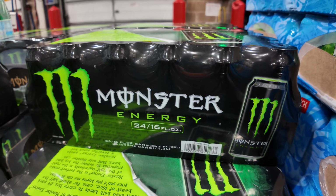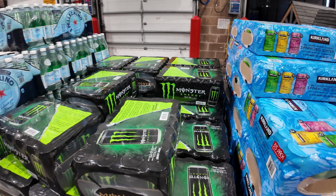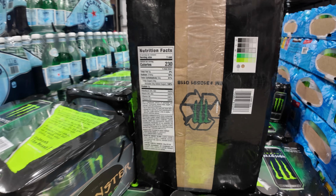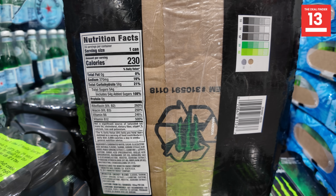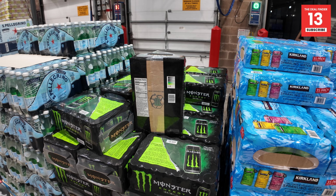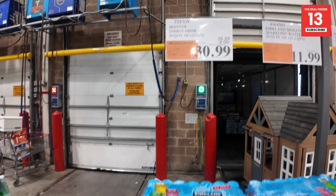Perfect for our C-store owners or our Monster fans. This does come in a 24 pack. Each can is 16 ounces, but keep in mind, friends, these do have a lot of calories, so be aware. 230 calories for one can, has 58 grams of carbs and 54 grams of added sugar. If you didn't know, 1 teaspoon of sugar is equivalent to 4 grams. So essentially, each can of Monster Energy drink has 13.5 teaspoons of sugar.